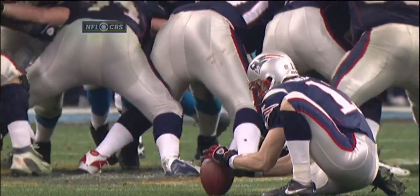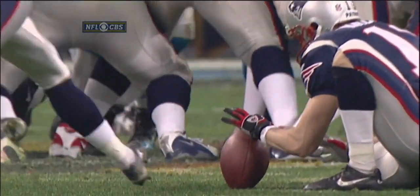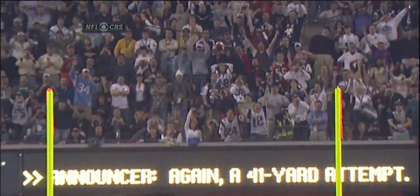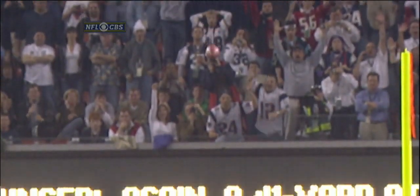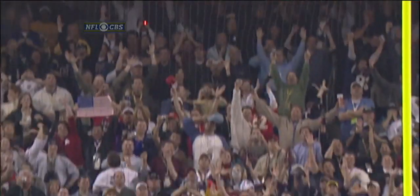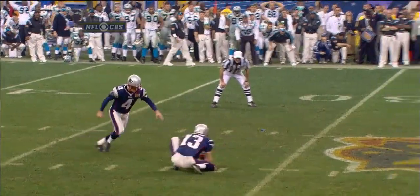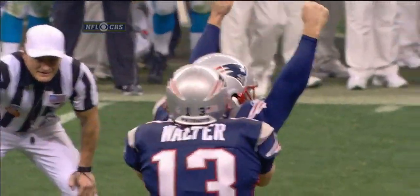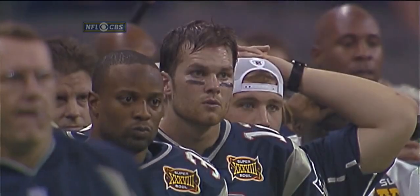Perfect spot by Walter. The perfect kick by Vinatieri. The perfect kick on the kickoff is not what Carolina got from John Kasay, which gave New England terrific field position to start this drive. Meanwhile, for number 4, there just isn't a better time for him than the final moments of a Super Bowl, is there?